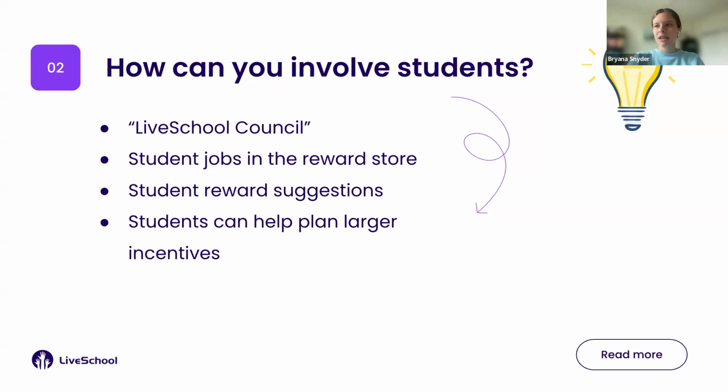And the first one is getting what one of our customers calls a live school council. It is literally a team of students. They have live school council t-shirts that they wear on the days that the store is open. And their whole job as this group of students is to not only hype up the store, but they've also decided what behaviors earn them points, what's in the store, helping with the ordering, the stocking. Really, it is student driven to a T. So maybe you'll replicate having that type of council.